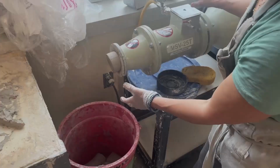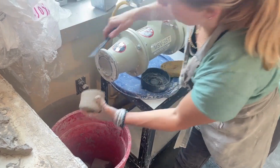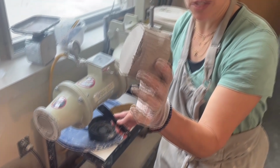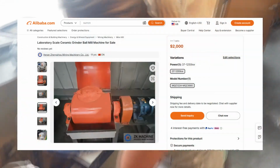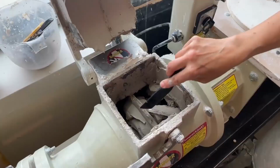For every beautiful pot or sculpture, there's a pile of scrap clay left behind. This waste, usually destined for the trash, can become a source of income with a ceramic Pug Mill. For a startup cost of around $2,000, you can offer a valuable recycling service to your local creative community.